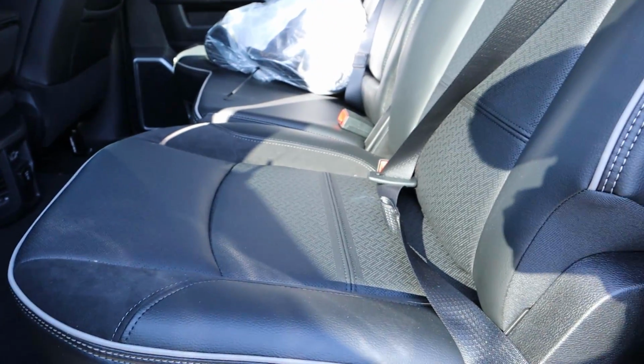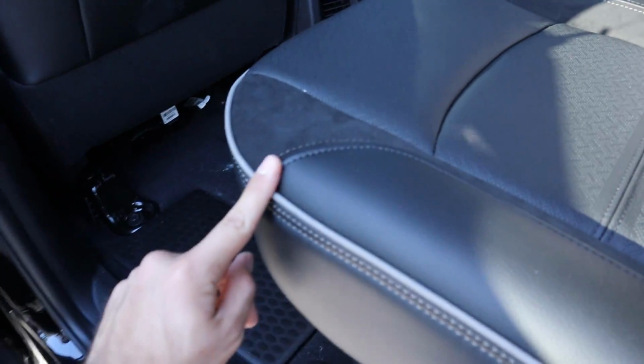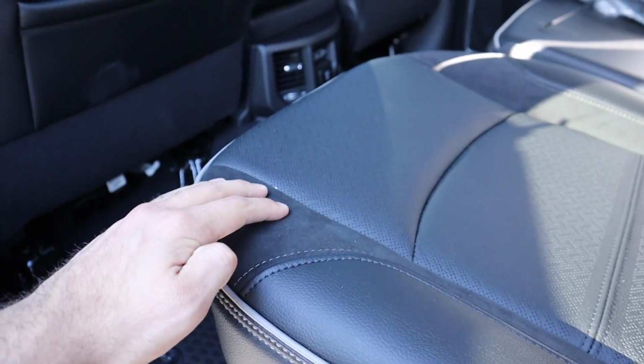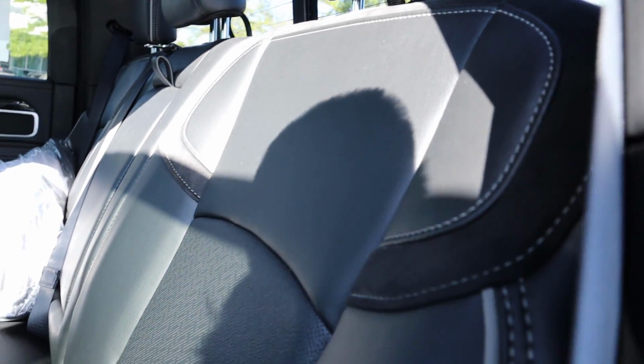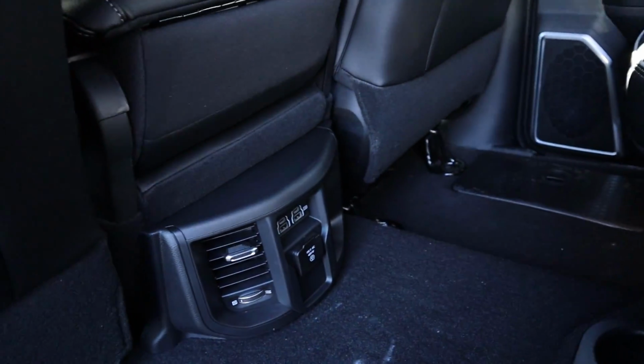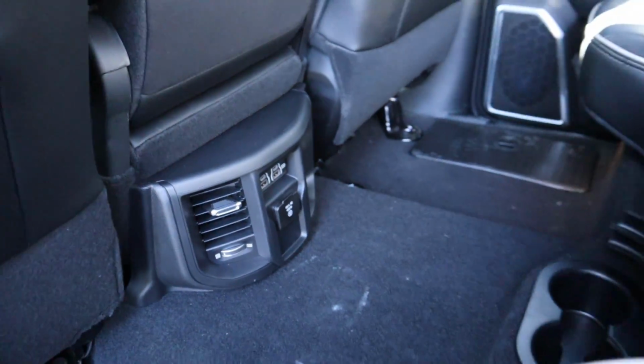And then you can look at the seats here in the rear, so you can see that we've got this nice piping on the seat, suede inserts on the seat with some nice perforations, and you can see that that continues throughout the entire seat. And then we can see this one's got the bench seat, so there's no cup holders up here. You do still get a little charging station area, so a little power outlet with some USBs.